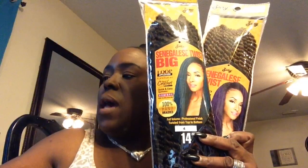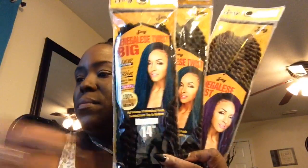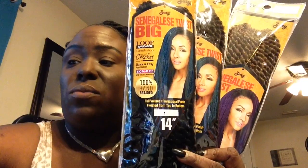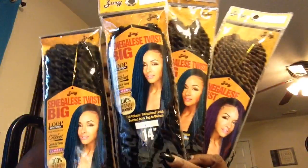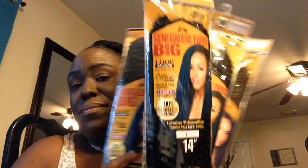And this hair was, don't make me lie, hold on, $5.99 a pack. So this one is a number 4. I have a number 1. And I'm hoping just 2 packs will do her head some good, because it doesn't have to be real full. And I have a number 2. So I have all of these colors, and I'm going to mix them together. So I got that for my little girl's hair.